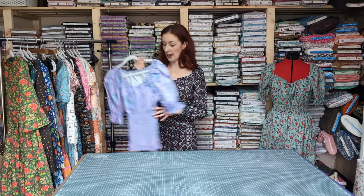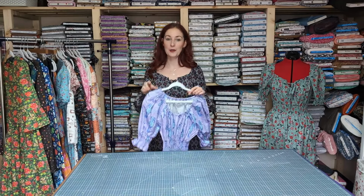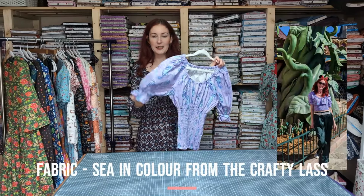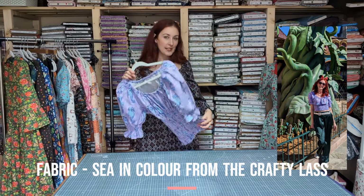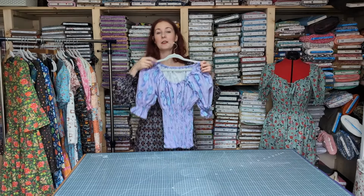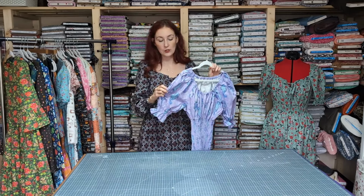I mentioned Disneyland already. I planned out my outfits for the visit. So I had my Marvel day, and when we were in the main bit, I went as Ariel. And this is another Crafty Lass collection actually. You'll notice that I've got quite a few of her bits in here. So this was her Sea of Colour collection. And I just thought, because it was sea themed and it was purple, it was a really good Ariel top. So with the red hair, it was my obvious princess go-to really.